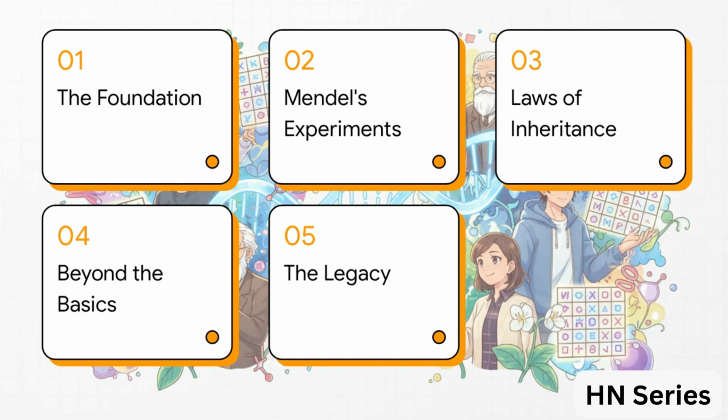So, here's our game plan for today. We'll kick things off with the basic ideas, the real foundation of it all. Then, we'll walk through Gregor Mendel's incredible experiments. From there, we'll lay out his famous laws of inheritance, touch on a few of the complications, because it's biology, there are always complications, and we'll wrap up by looking at the amazing legacy of his work.